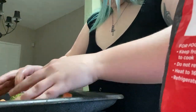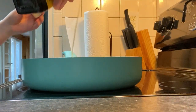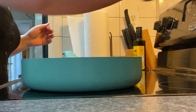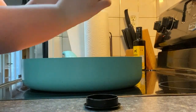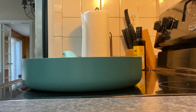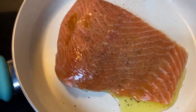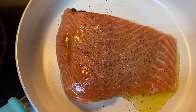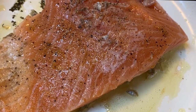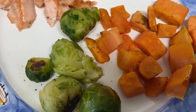Along with that, I had a piece of salmon. I'm pretty boring with my seasoning, so again, I just used olive oil, salt, pepper, and a little bit of garlic powder. And then I put a little extra salt and pepper on top once everything was done. And that was my dinner, nice and simple.